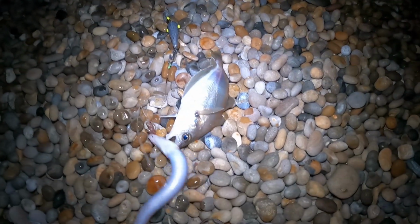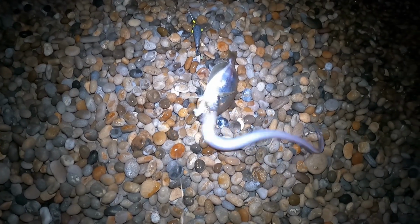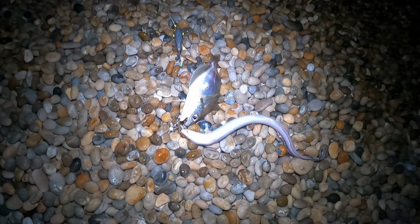Take that. There we go. Strap and a pout. Bloody hell. Not good. Oh my God, look at that. Another poxy eel. Jesus Christ. Literally only just cast that one out. I was going to check on the other one.